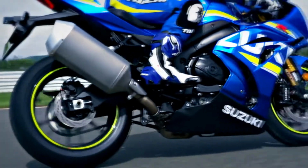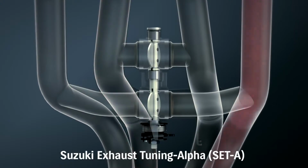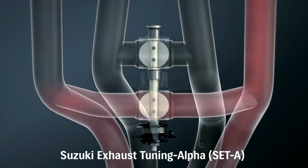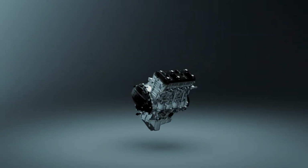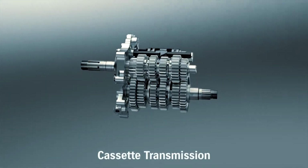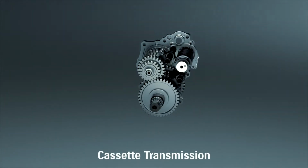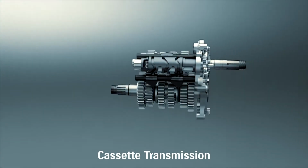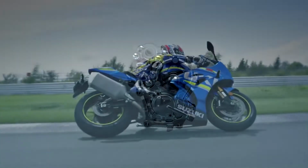A Suzuki Exhaust Tuning Alpha butterfly valve is built into each of the 2 balancer tubes that connect the header pipes. These valves control exhaust pressure waves to boost torque at low and mid-range speeds. The GSX-R1000 adopts a cassette transmission, which can switch among transmissions of various gear ratios according to the characteristics of each racetrack. In addition to improved strength in the crankcase, the GSX-R1000 is built for outstanding ease of maintenance.